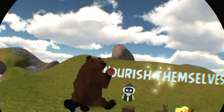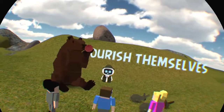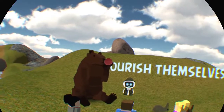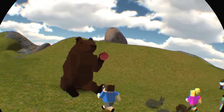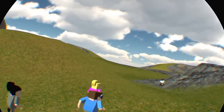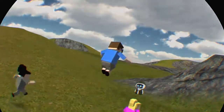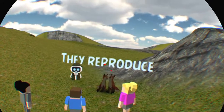Living organisms nourish themselves. This food helps them to produce their own matter and acquire energy. Many living beings feed on other organisms. They reproduce. This ensures the survival of their species.